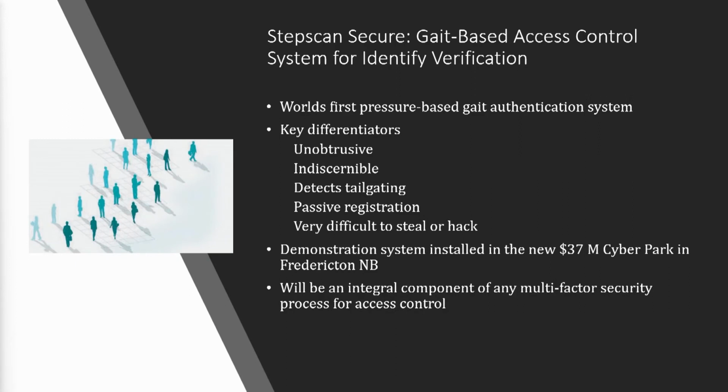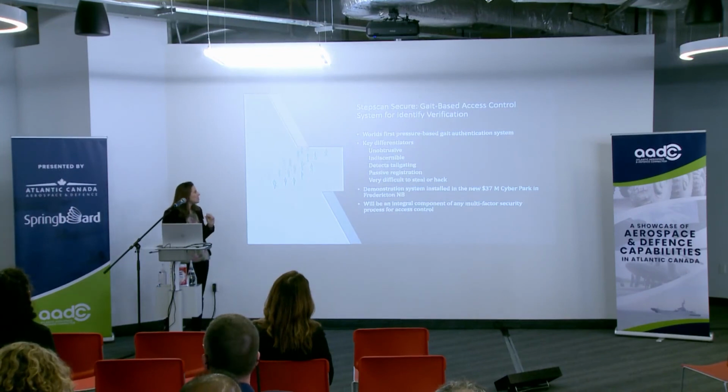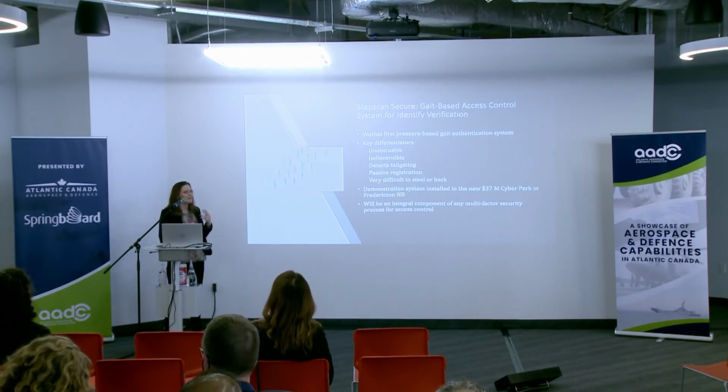So we've installed our first demonstration system in conjunction with UNB in Fredericton, New Brunswick. It's in the $37 million cyber center. It's a Class B secure building that requires dual authentication for entrance. So right now the system is a swipe card along with gait biometrics. I'd like to think it will be an integral component of any multi-factor security process for access control. It has a lot of competitive advantages.